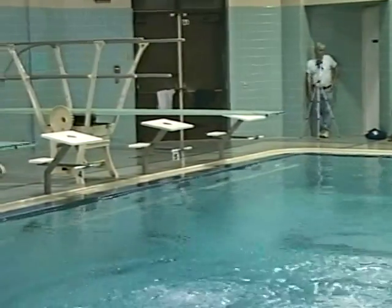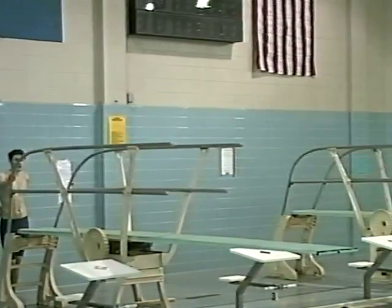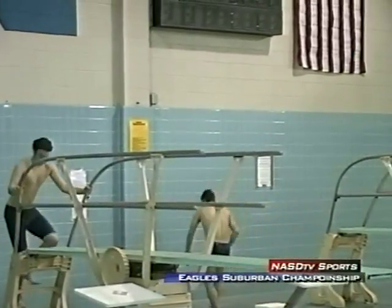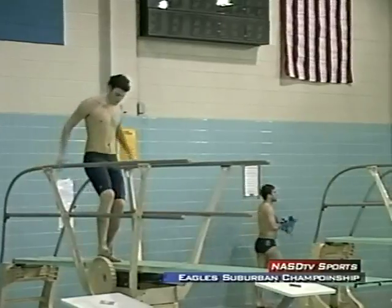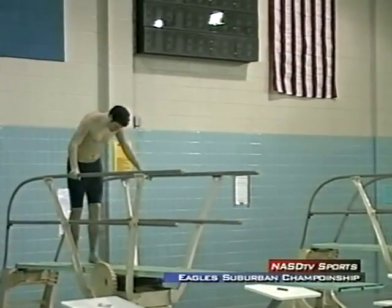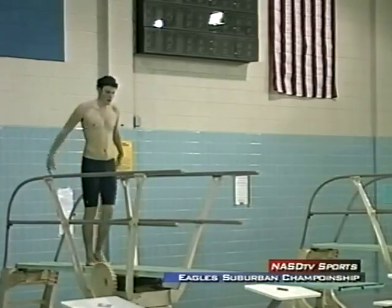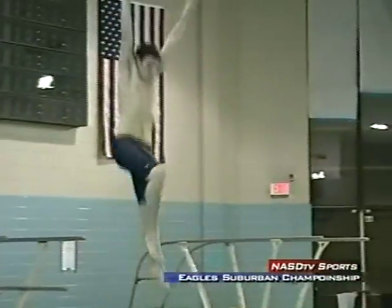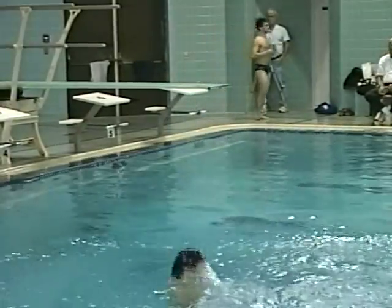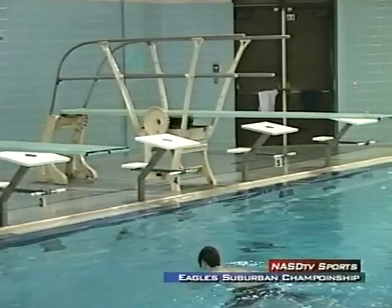Say forward 2.5. Pretty well done too. Second one of the night. 3.5, 4, 4, 3. So actually the last one was better scored, but I don't know if it was better done or not. Hard dive regardless. It was pretty good. He wasn't on the end of the board, so they're going to take off for that. Didn't rotate too fast, didn't grab too hard. So we have 5.5 as for the rest.